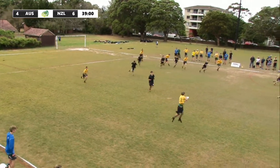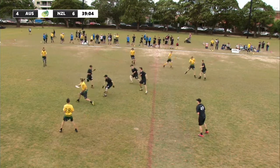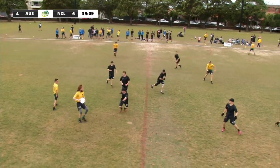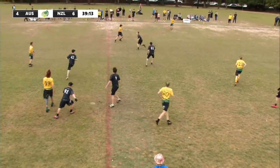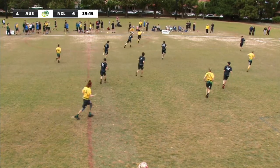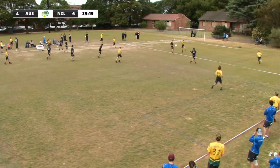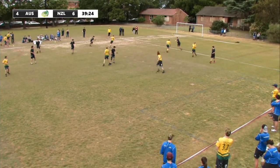Hammer over the top. Tom Boyle, some of the nicest hammers in Australian Ultimate. Blake Nichols with the disc. He's got a few options. Back to Lelly, and for a bit of a give-go here, Lelly with keys. Yeah, he looks for the backhand blade over the top. Boyle on the continuation. He's going to hammer it across. Oh, not his nicest hammer there, Tom Boyle. And New Zealand say, shame on you if you fool me once, etc.